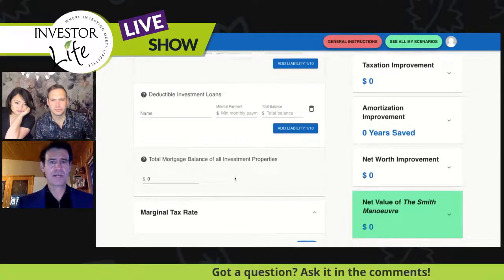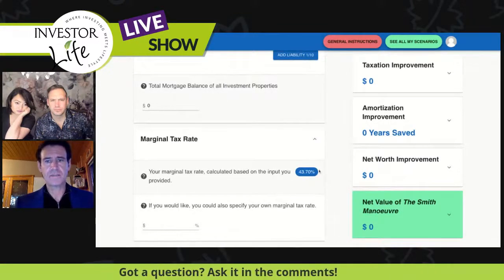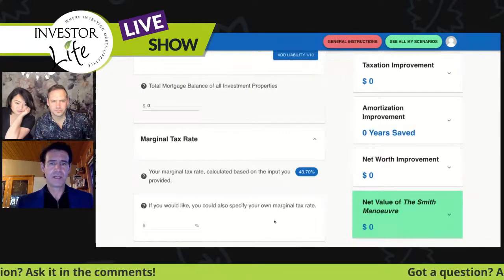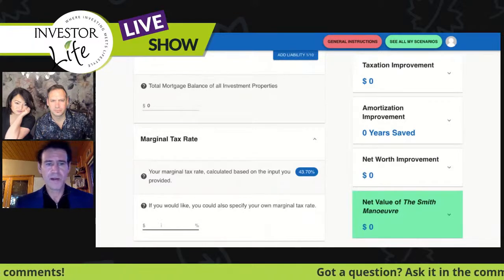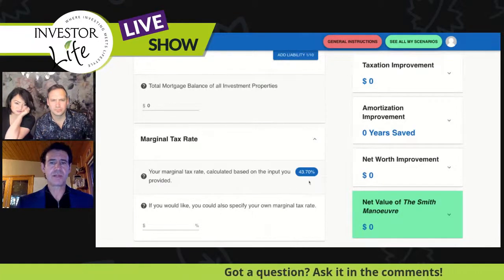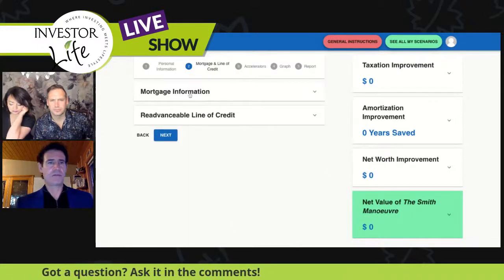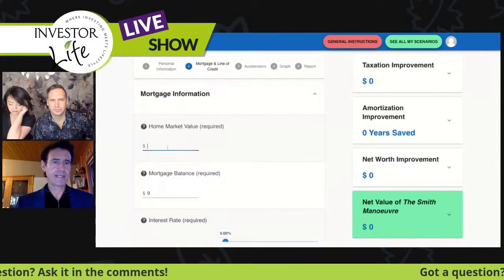But the marginal tax rate, this is based in BC. It automatically calculates based on 150 grand in income, my 43.7 marginal tax rate. You can type in your own actual if you're from a different province and you know your actual marginal tax rate. It'll be close to that though. So this is, again, the plain Jane Smith Maneuver. This is as basic as it gets.